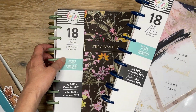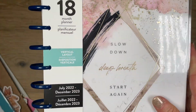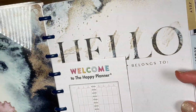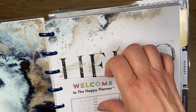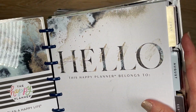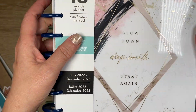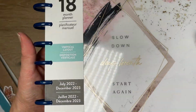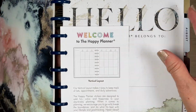I got 2 big ones and 1 classic, and I used to do this a lot more. I don't, but still I need a new one anyway, so we'll see. I have so many old ones I haven't used, but this is super pretty. This is just for me. Slow down, deep breath, start again. And the color, look how gorgeous.